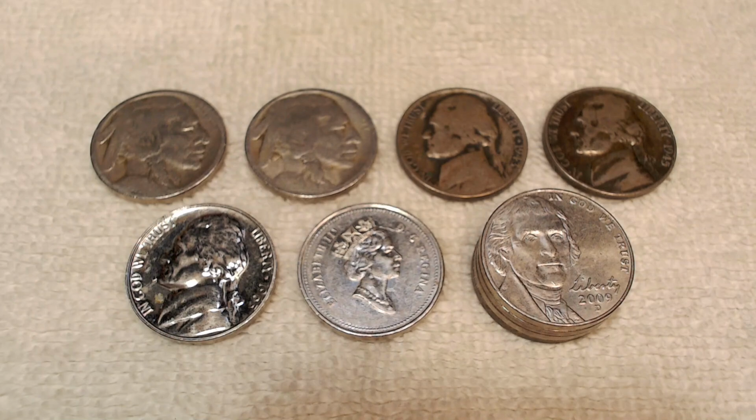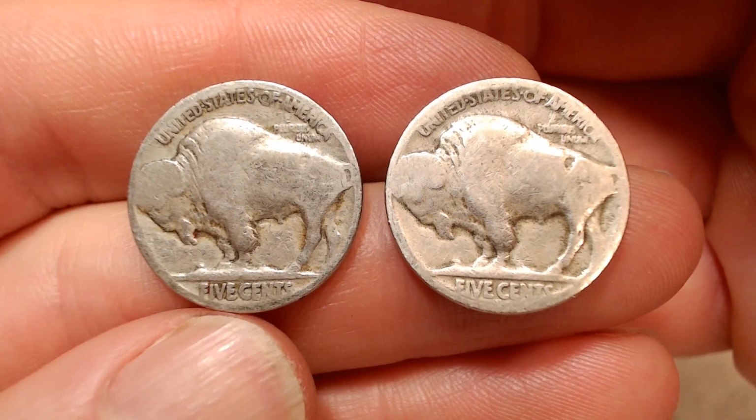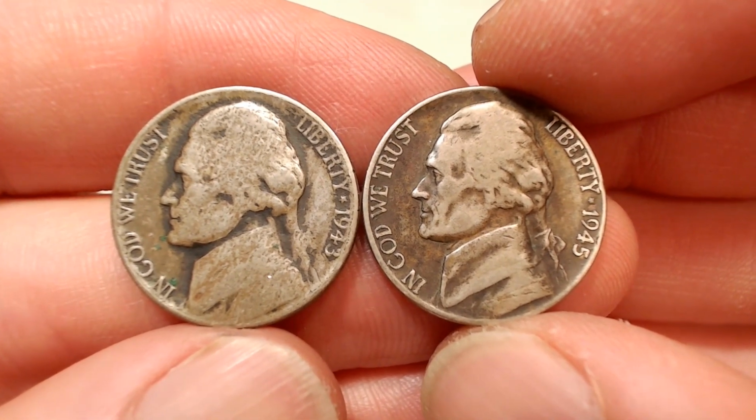The shiny pile is gone, and it gave us some goodies. First up, we had a pair of buffalo nickels. Unfortunately, neither one of them had a readable date. And if you're curious, the one on the left is a Philadelphia, and the one on the right is a San Francisco. We also had two silver wartime nickels, a 1943P and a 1945P.